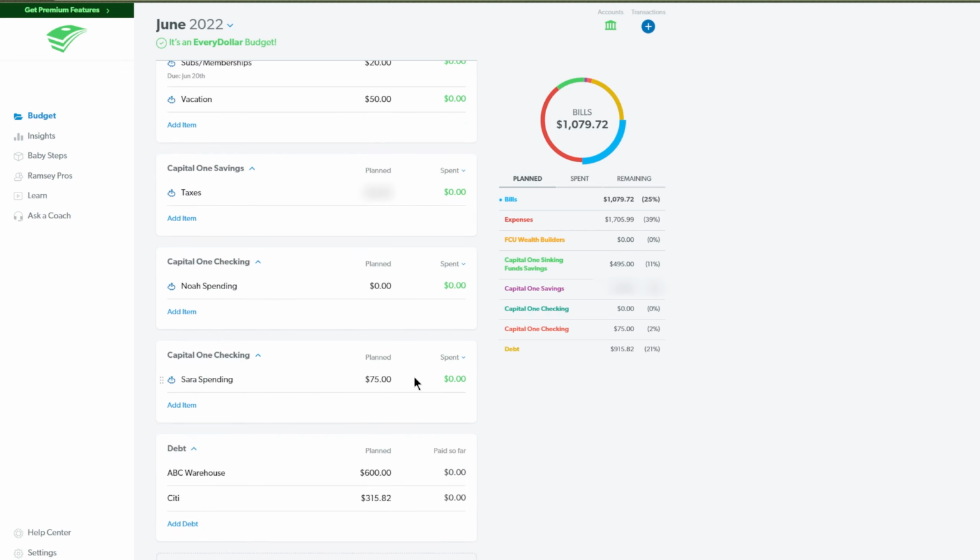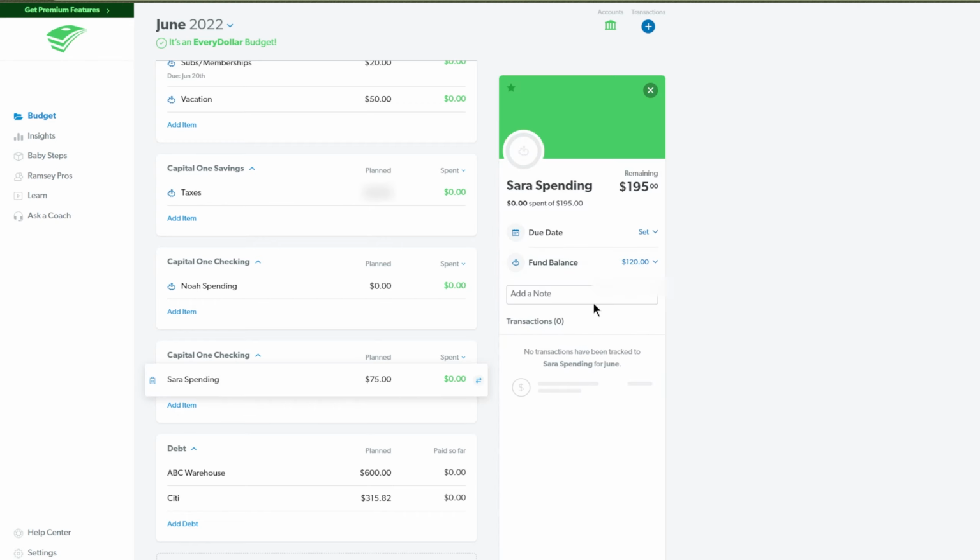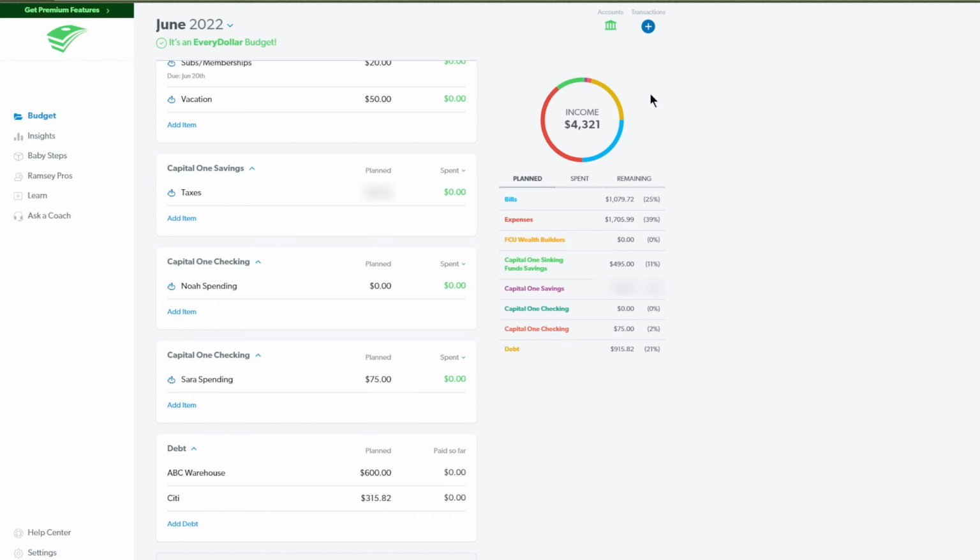This is my personal money and I get $75 this month. My balance is $120. I am saving up. I'm not really sure what for. I don't really buy myself a lot of things, so who knows, maybe I'll use this money and then I'll use my clothing money and I'll have even more clothing money. This money is just for whatever I want to spend it on.